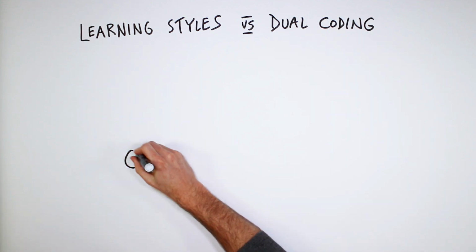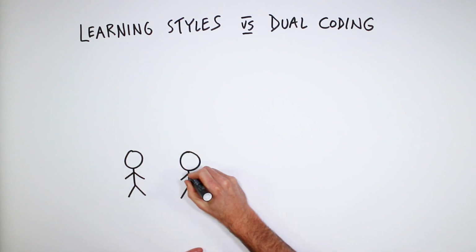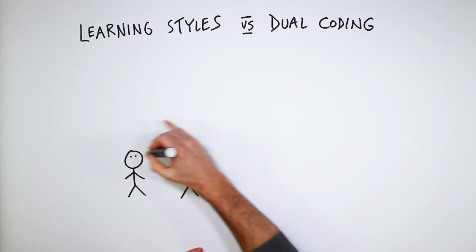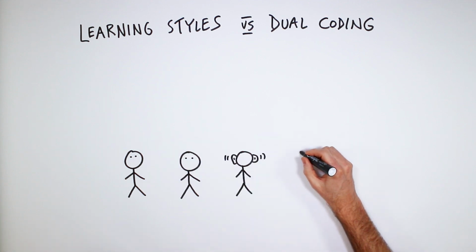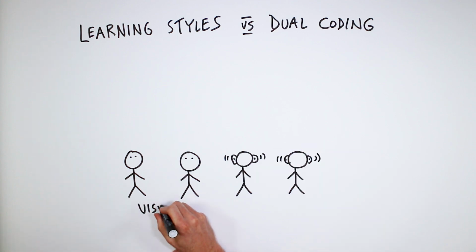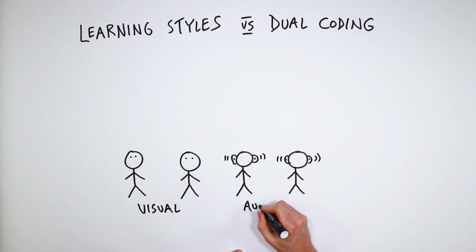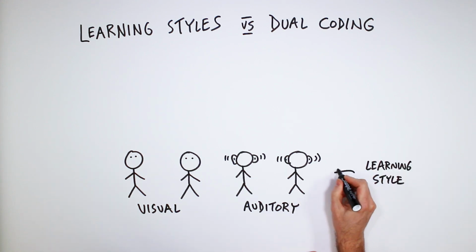They decided to focus on two styles of learning. They focused on visual learners and auditory learners. And they set up 4 different groups, 2 with each style. So these are our visual learners. These are auditory learners based on their preferred learning style.